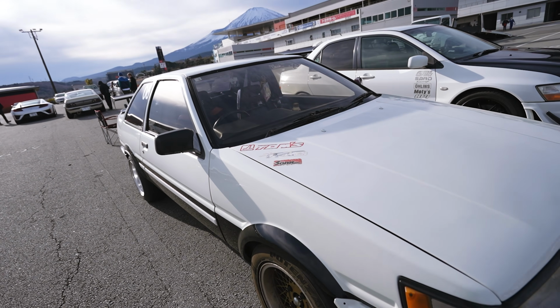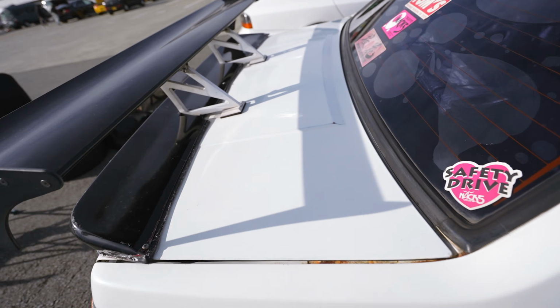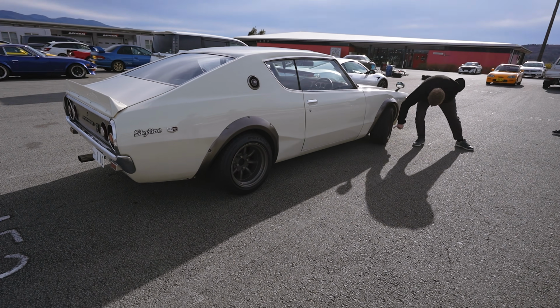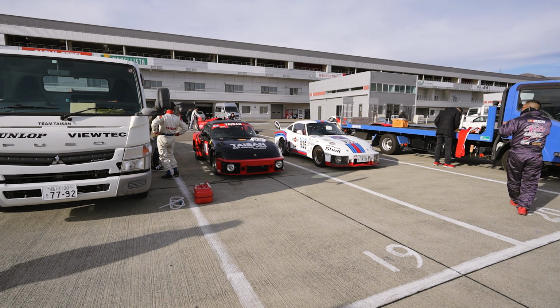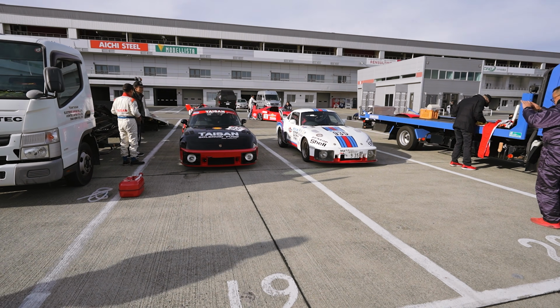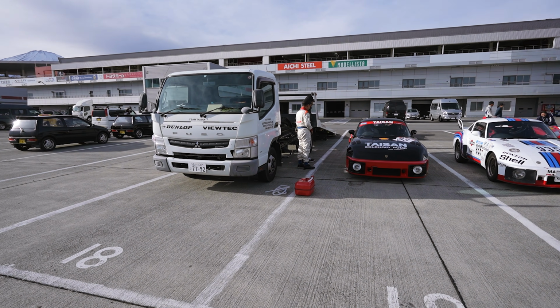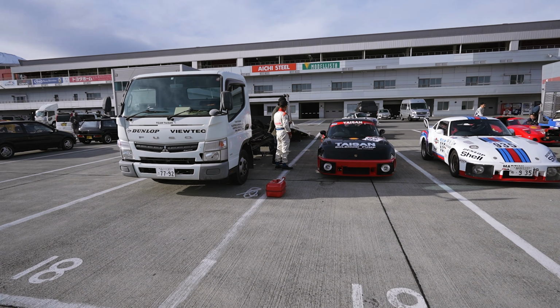Some really old stickers here. Always a sucker for a sticker. I wouldn't say that's a real Kenmeri. If you remember the Team Tyson cars, these are actually the real lads from Team Tyson. And this is what they're doing now, just to have a bit of fun. It's kind of funny that they've built mini Team Tyson versions of the cars that they used to either maintain or race back in the 90s, which is amazing.